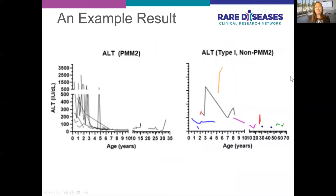So from this natural history, we've collected a lot of information, but one result that we found is this information on this liver injury marker, ALT, in individuals with CDG and PMM2 and non-PMM2. So ALT, like I said, is a marker of liver injury, and higher numbers is worse liver injury, and numbers that are below this blue line are normal. So having collected this information through the natural history study, we found that in PMM2 individuals, when they're very young, age 0 through 5, their numbers of ALT, the marker of liver injury, is very high and very abnormal. But without any specific treatment, it seems to normalize by itself by the age of 6 to 7, although there are some blips that occur later at random times.